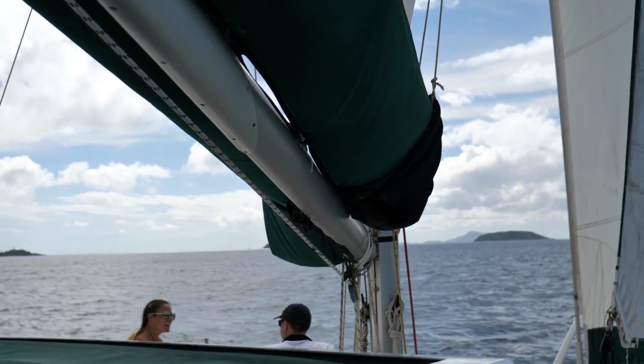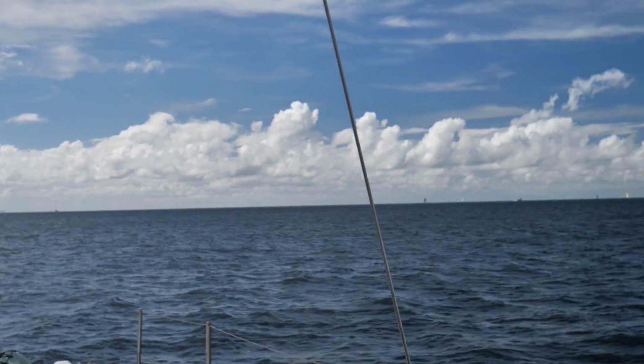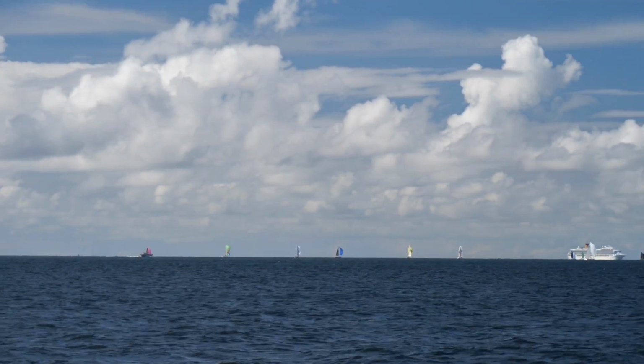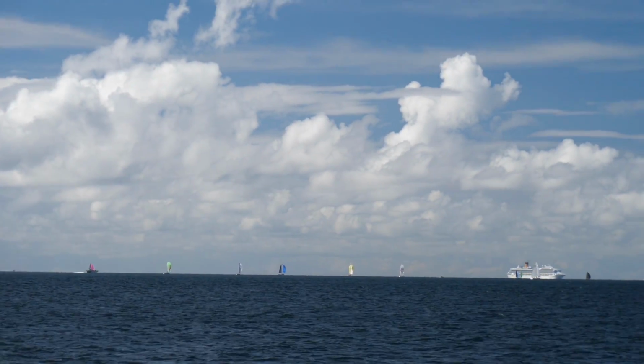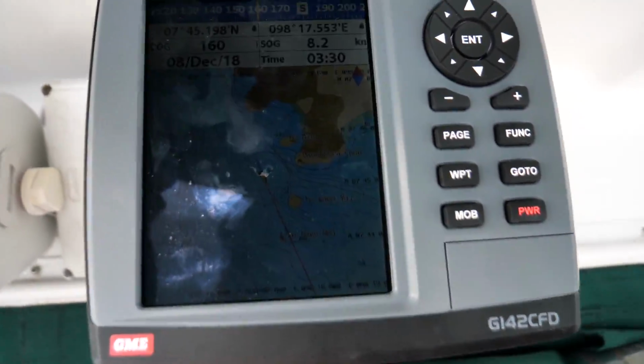As we went out for a sail, the regatta fleet was finishing up their last day of racing. It's hard to see the chart plotter, but we're making almost 8.5 knots on not much wind.